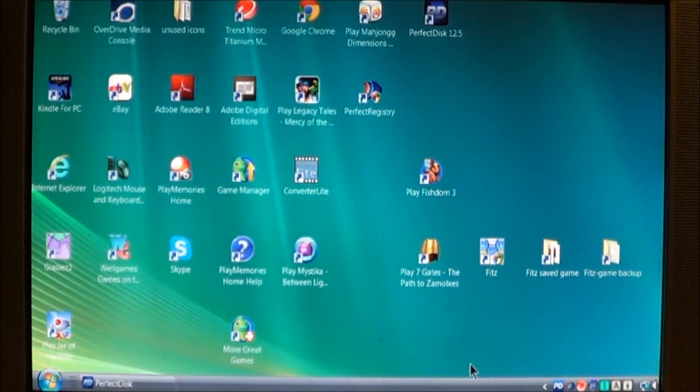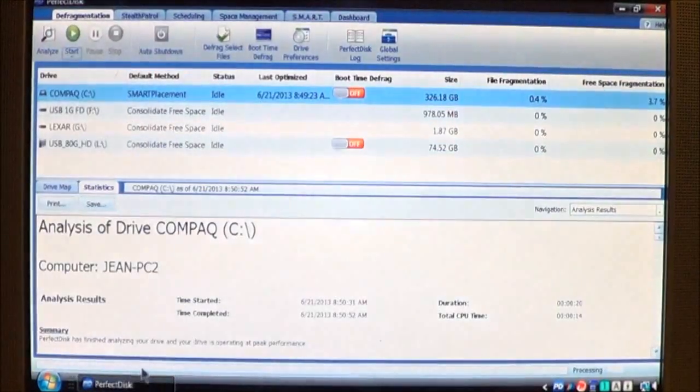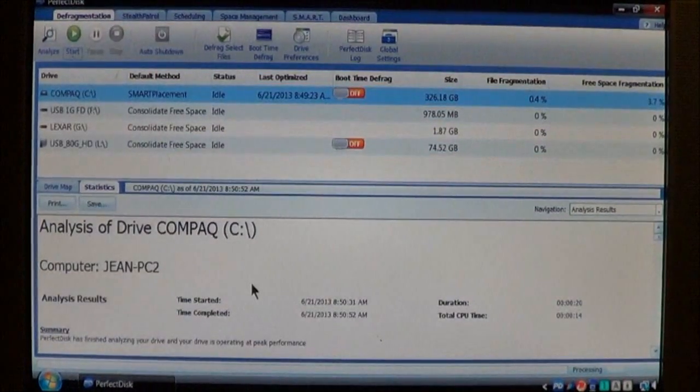And I'm going to open up the program here. I've got it running. And when you install it, the first thing it's going to do is analyze the drive.